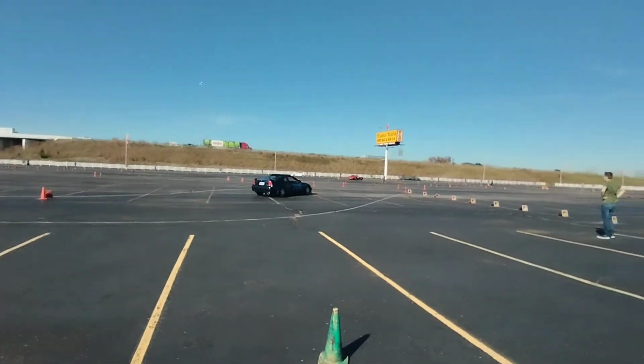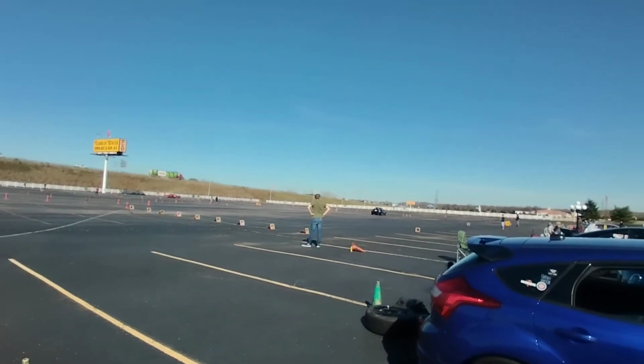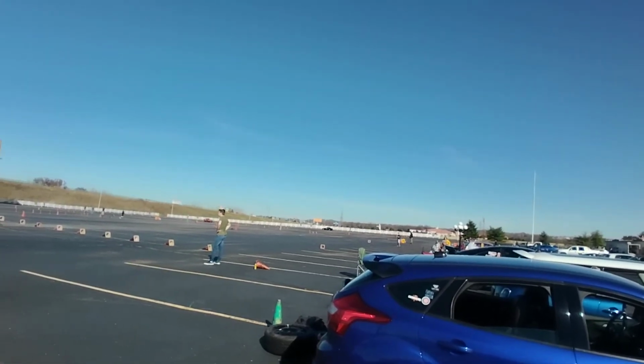And away goes the Honda Prelude of Dave Clemens in just a sea of tire smoke. He's trying to get some heat in those tires right away, running in the street modified front wheel drive class.